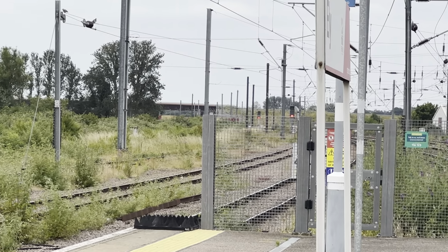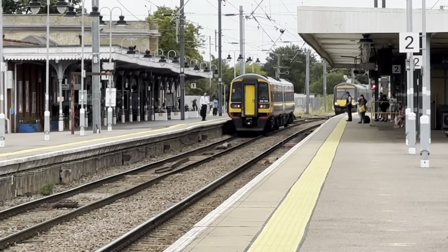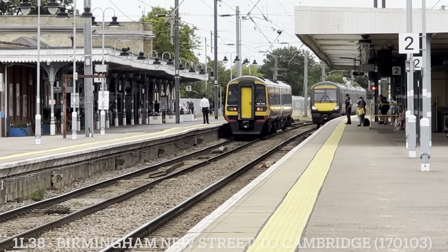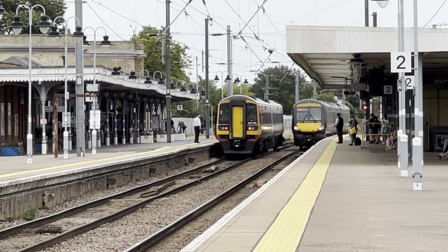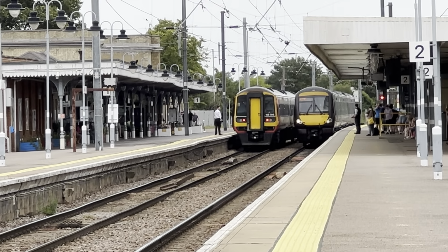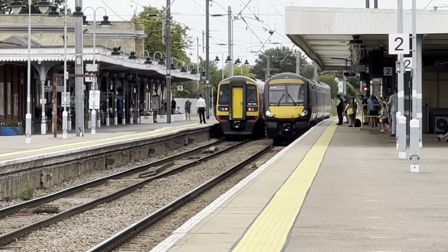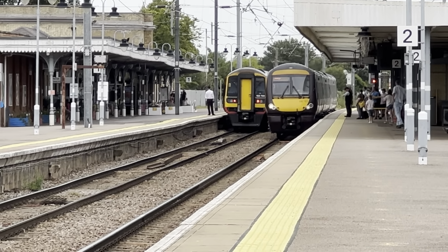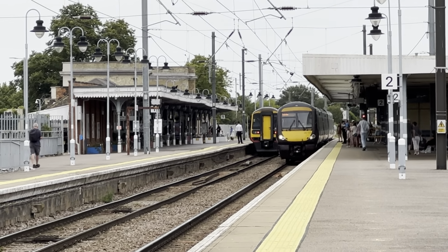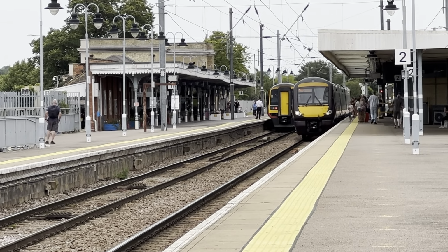Off goes those two services that we just saw to their destinations. Arriving in now is the 1350 CrossCountry service from Birmingham New Street to Cambridge, as 158799 is down there on the 1352, I think, Eastman's Railway service to Liverpool Lime Street from Norwich. That's 170103.